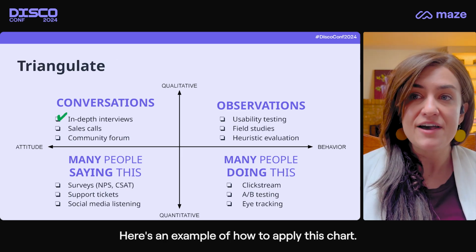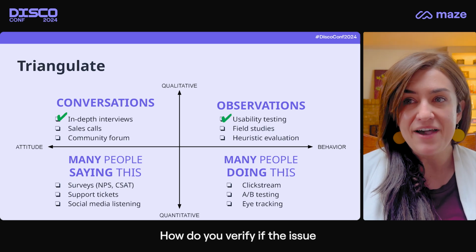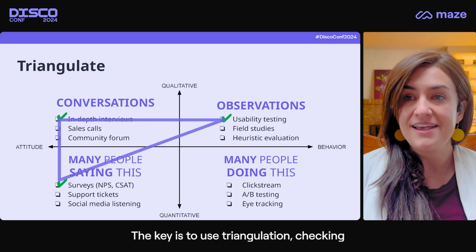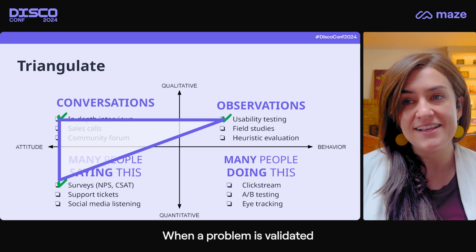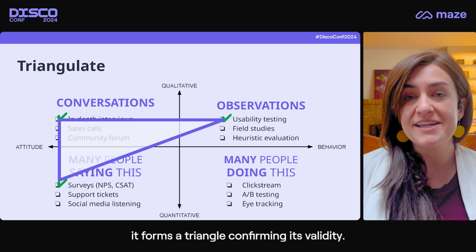Here's an example of how to apply this chart. Suppose you spot a customer problem. How do you verify if the issue is real and significant? The key is to use triangulation, checking if the same problem appears in 3 different types of data as indicated here. When a problem is validated across 3 data types, it forms a triangle, confirming its validity.